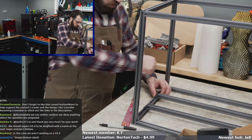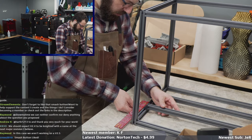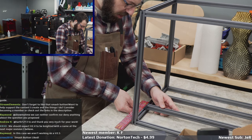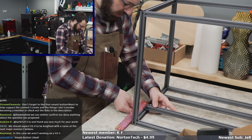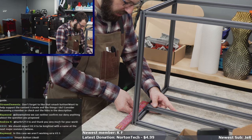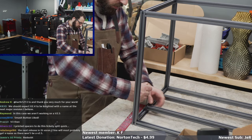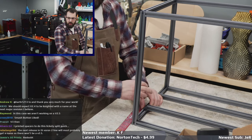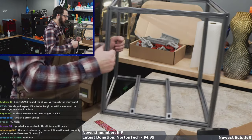Now you can always tweak it a little bit later once you get your bed on and everything, but you don't want it to be too far out because you're going to be mounting some stuff to these. You want them in as accurate a position as possible, but you do have a little bit of wiggle room later to adjust stuff. So get it as close as you can, but don't freak out if you can't get it perfect.